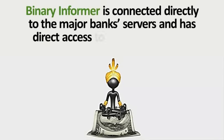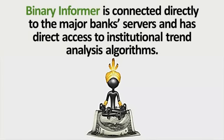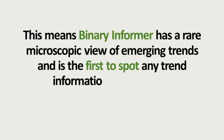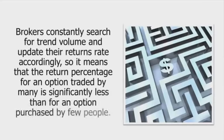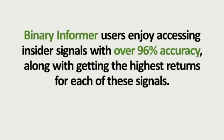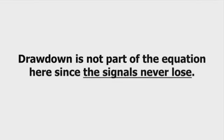My software is connected directly to the major bank servers and has direct access to institutional trend analysis algorithms. This means my software has a rare microscopic view of emerging trends and is the first to spot any trend formation and reversal. Brokers constantly search for trend volume and update their returns rate accordingly. So it means that the return percentage for an option traded by many is significantly less than an option purchased by few people. Users enjoy accessing insider signals with over 96% accuracy, along with getting the highest returns for each of these signals. Drawdown is not a part of the equation here since the signals never lose.